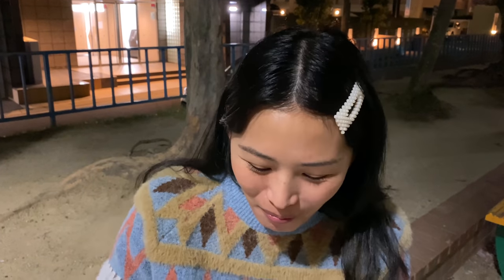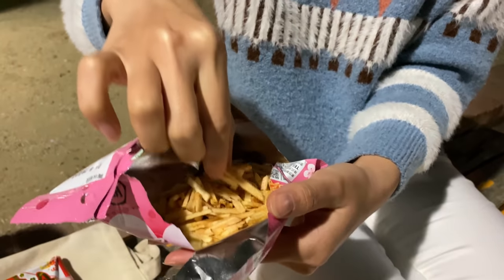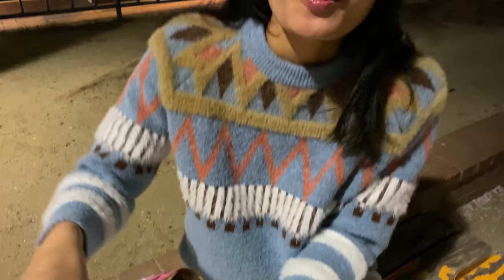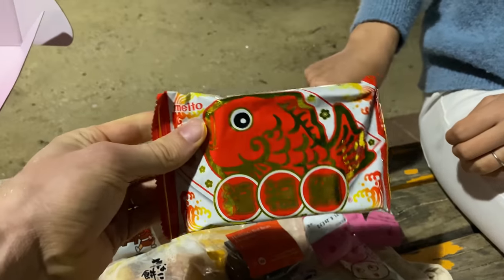I think Chun really likes the ume flavor or the plum flavor. Actually, this flavor is really popular in Japan, especially popular in spring, but it's popular all year round, and Tung really loves these chips. What else do you want to try? Oh, I really like this one. This is the taiyaki shaped fish.